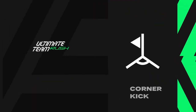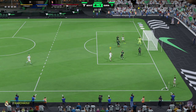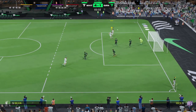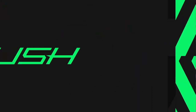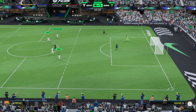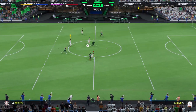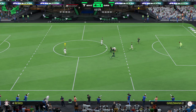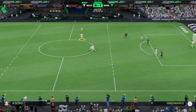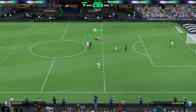Corner kick to come. And play it right into the box. Oh, well, they missed this one. Probably getting too greedy, but a good cushion nonetheless in the scoreline. Oh, well, the whistle's gone. It's a second yellow. They'll have to head off the pitch as part of their blue card punishment. And the free kick taken.